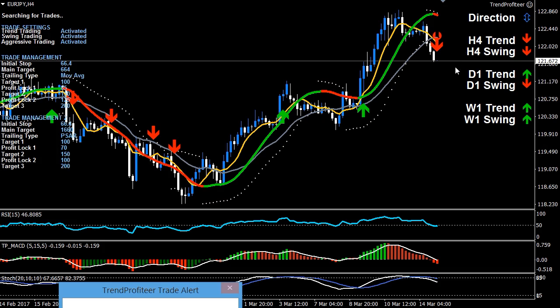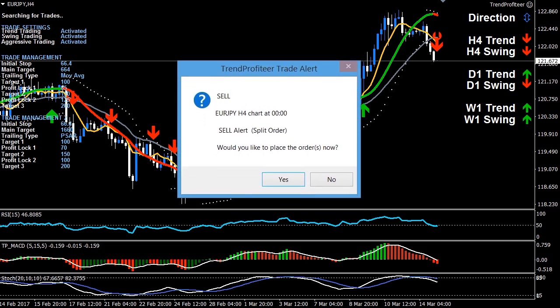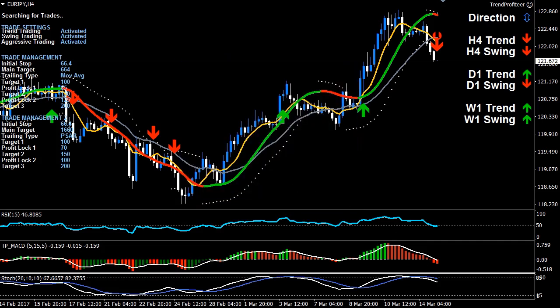Look at the height. It's gone up and up and up, and that's been great. And the Profiteer system has predicted that throughout the time. But there's great opportunity to the downside, great reward and potential profits here. So I'm going to take this trade, and here we are.